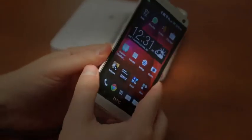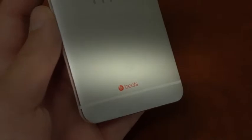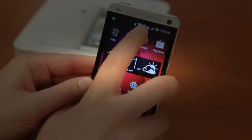Alright, so a few things are different here than the previous unit that we tested. First, there's a teeny tiny little AT&T branded logo on the back. I really like what AT&T and HTC have done. That's the only carrier branding on here. Very subtle and really nice. So the big addition is the inclusion of LTE.